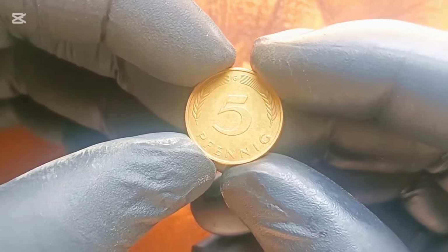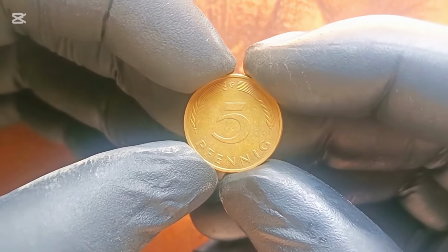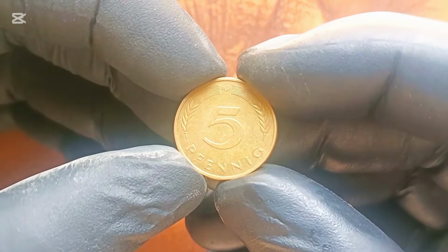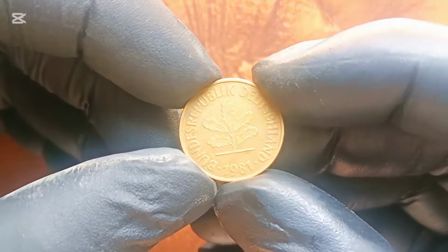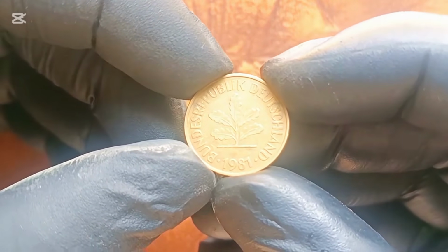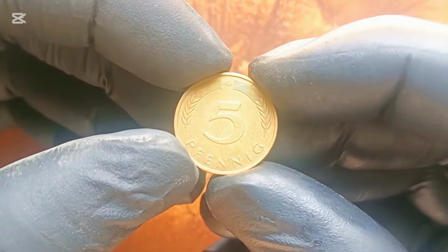The oak sprig motif, symbolizing strength and resilience, adds a poetic touch to its story. It serves as a reminder of the quiet endurance of rare beauty, even in the smallest of things. Auction houses soon began to showcase the 1981 G among their star attractions. Each specimen brought to light deepened the fascination, and demand for authenticated examples only increased.